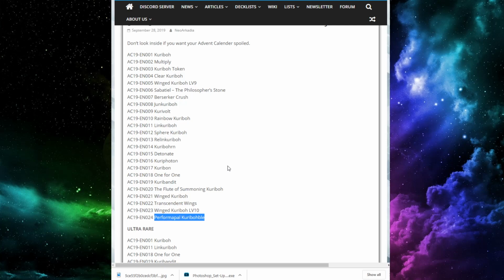So at the end of the day, I really don't see too many people getting this outside of parents for kids, but if you really love Kuriboh, go for it. And if not, just get whatever you need. Like, go get a common one for one, if that's the card you're looking at here, whatever. Just get the star foil for $6-7. Like, you'll be fine. Don't worry too much about it.